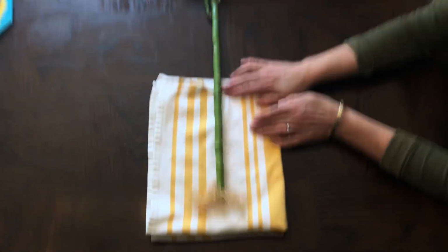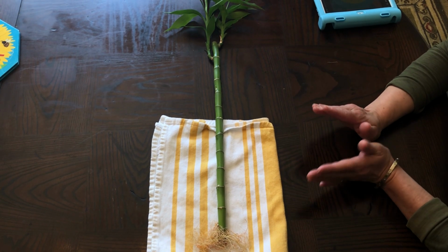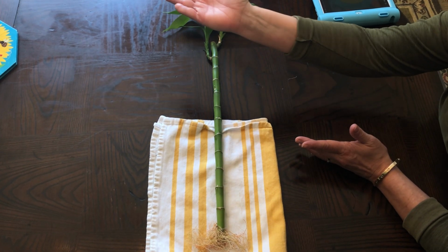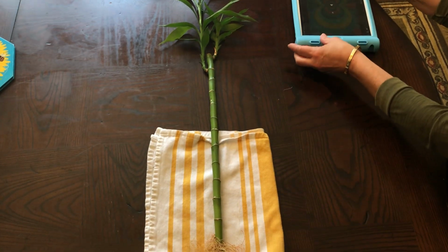So tomorrow, we're going to be having a Zoom session. And at the beginning of the week, we talked about things that are alive and not alive. Like Mrs. Kavanaugh's dining room table, not alive. Mrs. Kavanaugh's iPad, not alive. But this plant is alive.